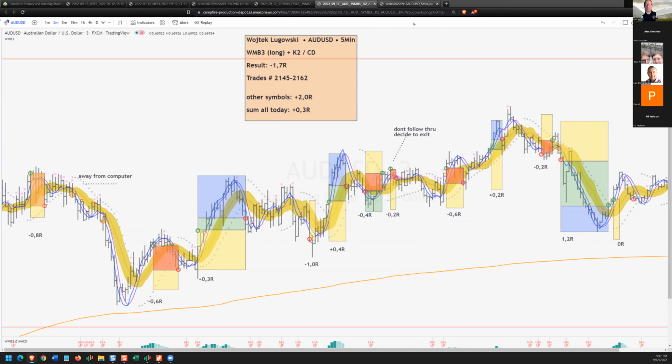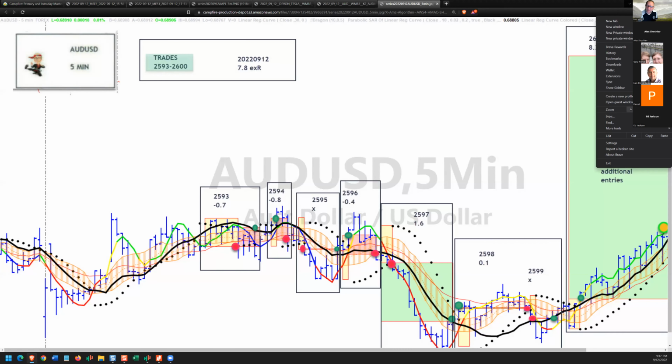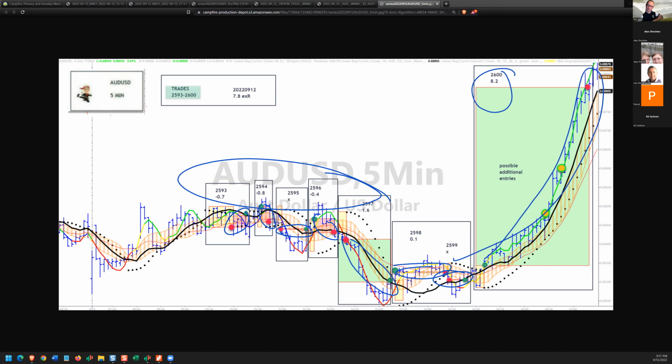Too many leaks. Luke with the Aussie dollar, the 5-minute Aussie, comes back with a vengeance. He was not feeling good, so maybe that's what we need. We need to know when he's sick and mean, because he was relentless on this one. Quick loss, scratch, quick loss, big pay that pays for all of that. Scratch, crush for 8. And then if you add those two, that's more like 14.